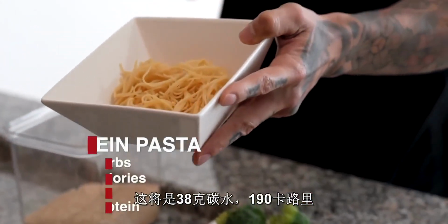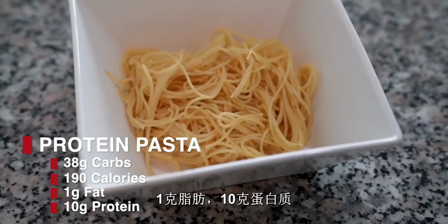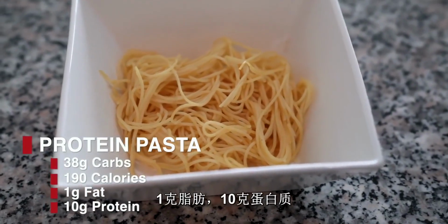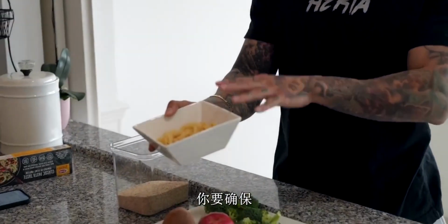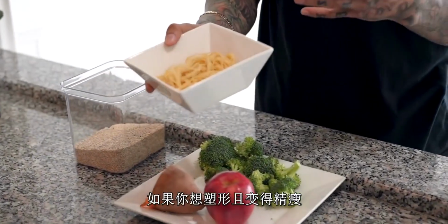This is going to be 38 grams of carbs, 190 calories, 1 gram of fat, and 10 grams of protein. So take a good look at that. This is what 1 serving size looks like. You want to make sure that you're definitely not overdoing this if you're trying to get lean and shredded.